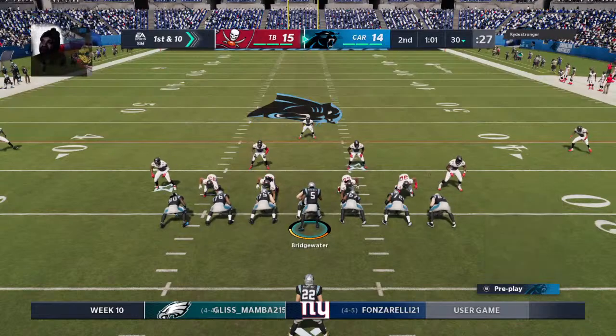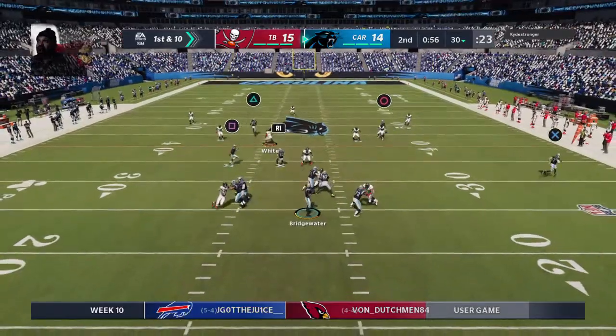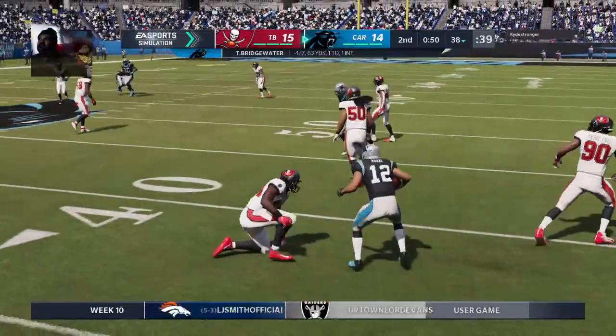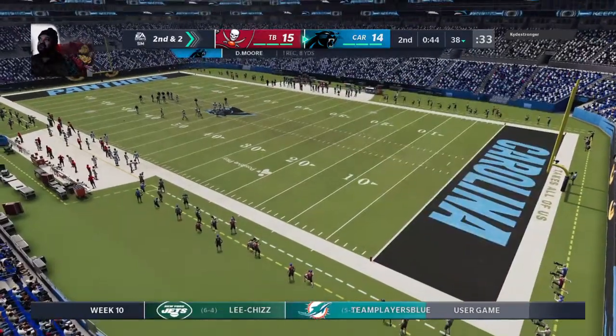So first and 10 now from the 30. Now this time he'll look to throw. He rifles, complete, caught by Moore. This will be stopped about 2 yards shy of the marker. 8-yard gain, 2nd and 2. On the pickup, brings up second.